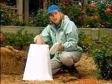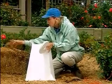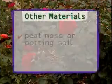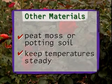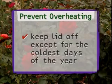Take the top off, and on the inside, we're going to fill it with a shredded mulch or a bark or even some leaves. Or you can use peat moss or potting soil, which are especially effective in keeping temperatures steady. Also, to prevent overheating, keep the top off except for during the coldest days of the year.